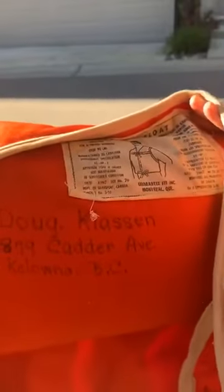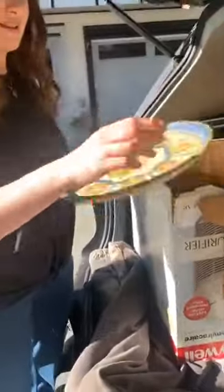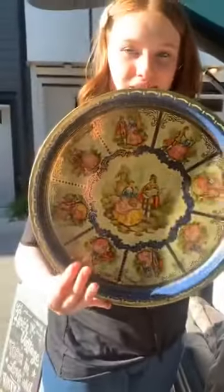This is a life jacket. It's from Montreal, Canada. And I think it was 1960s that we pulled out? Yeah. Pretty neat color. My mom thinks I was crazy when I got that. Well, I don't know. I let you be the expert. Nice tin plate.